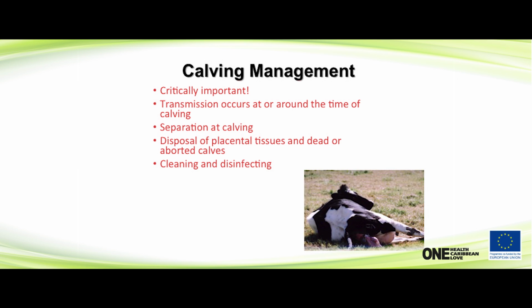They're going to drag it somewhere else to eat it, right? And they're probably going to drag it under the fence and away from the crowd. So they're dragging brucellosis right along there. All right? So cleaning and disinfecting.